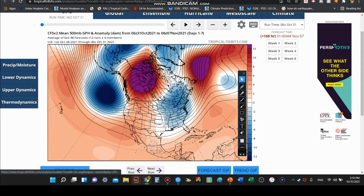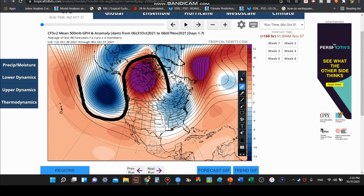Now, onto the CFS model. This is from the 31st to the 7th, and you can see they have a major storm out there in the Gulf of Alaska. Very low pressure, and very high pressure over there in western central Canada that digs the trough down all the way into the eastern United States. Got one area here, one area here.